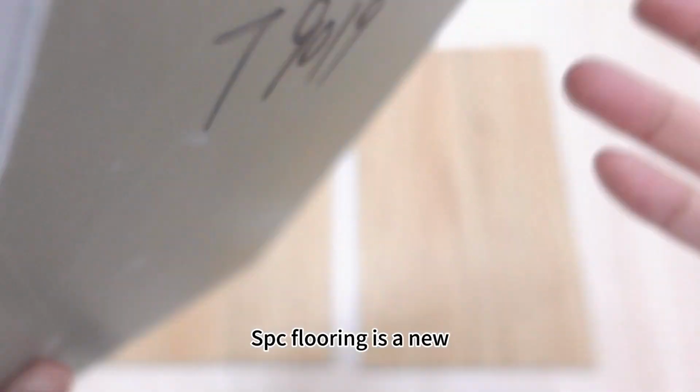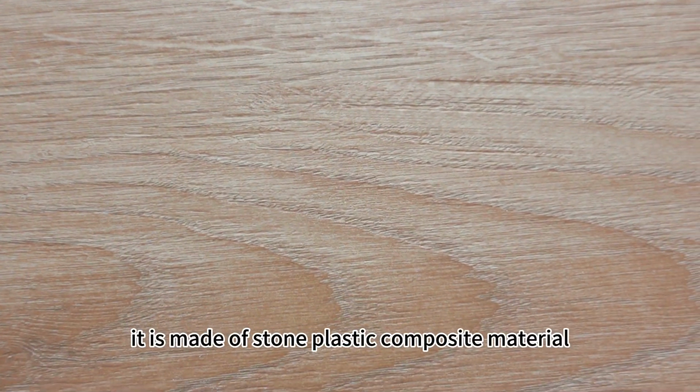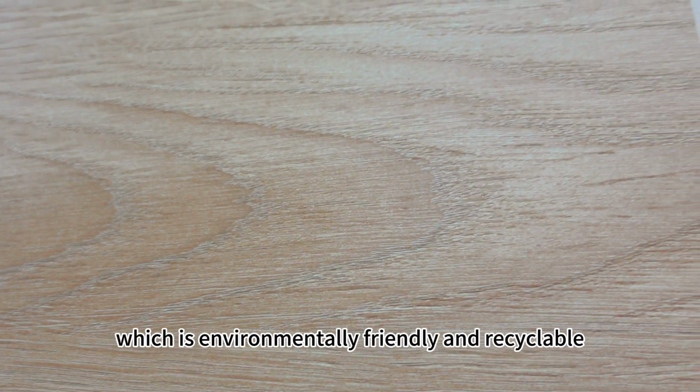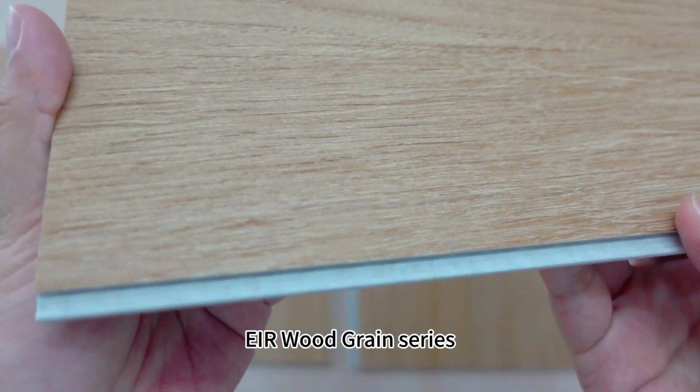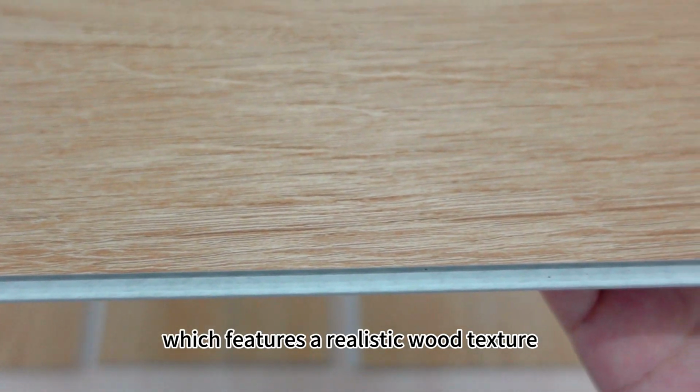SPC flooring is a new type of flooring that combines the advantages of durability, water resistance, and easy installation. It is made of stone plastic composite material, which is environmentally friendly and recyclable.